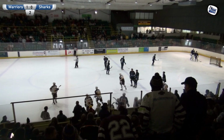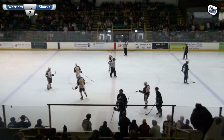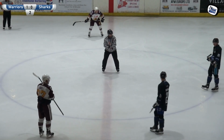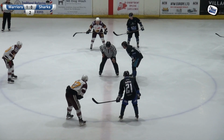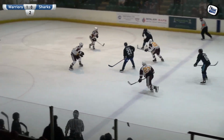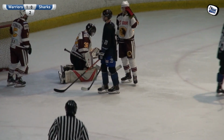Whitley have been knocking on the door. Maybe it's the wake-up call. It's a deserved goal for Whitley Warriors. There's no doubt in that. They've been the better team. The Sharks just haven't clicked at all today yet. But that's 1-0 Whitley with about 5 minutes or so to go. And the crowd goes nuts here. The shot comes in from the Sharks very quickly, but Crane holds on to that.